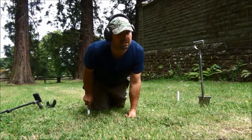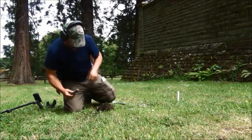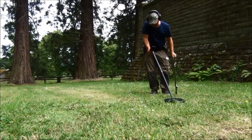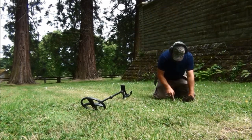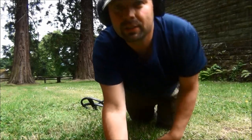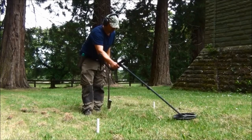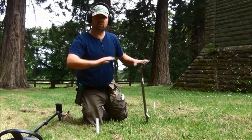This one's reading 87 to 89. Another modern penny. This one's reading a very steady 81. And that one is an incredibly manky ship halfpenny. See how it's corroded on the edges there? Absolutely knackered. This area is really horrible. It's absolutely strewn with rubbish.